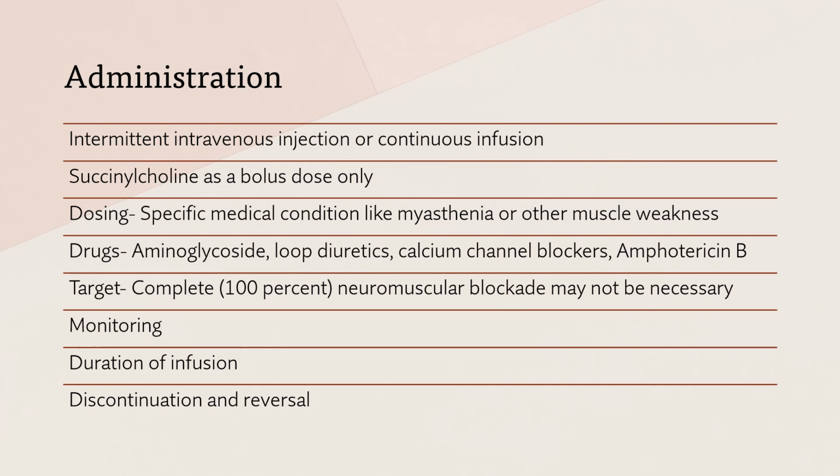NMBAs, or neuromuscular blocking agents, can be administered by intermittent intravenous injection or continuous infusion. Succinylcholine is generally only used for intubation or laryngospasm. It is administered as a bolus dose only. Generally speaking, a bolus dose of an agent like rocuronium is preferred when transient paralysis is needed, for example for emergent intubation, while infusion of a shorter-acting agent like cisatracurium is generally chosen when sustained paralysis is needed.